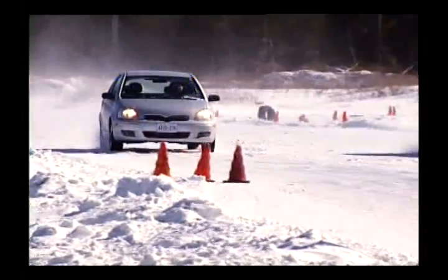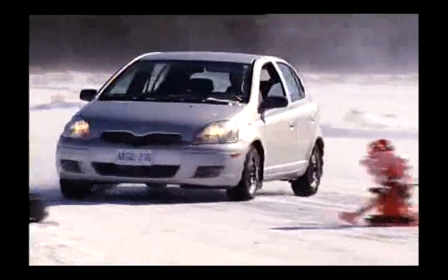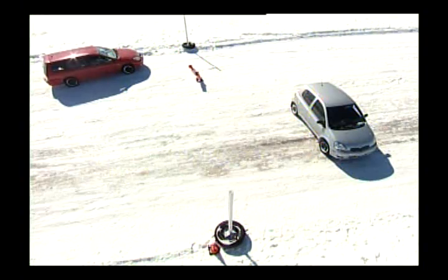Let's see if there's a difference in the braking demonstration. Not only is the Toyota unable to stop before the marker, less grip in the rear than the front leads to a loss of control and a sideways slide.